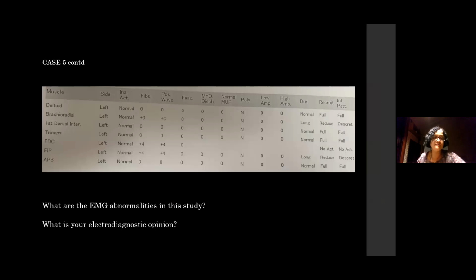I haven't done a latissimus dorsi here. It's being lazy, I think. I just did a deltoid and didn't find anything there, so left it at that. So you can see the active denervation in the brachioradialis, EDC, and EIP.